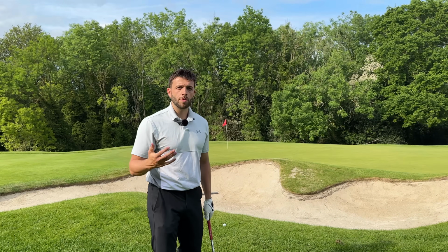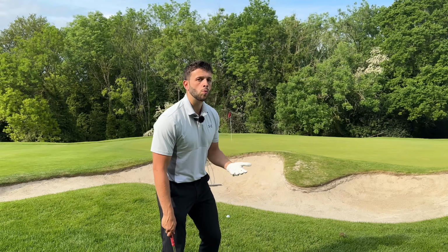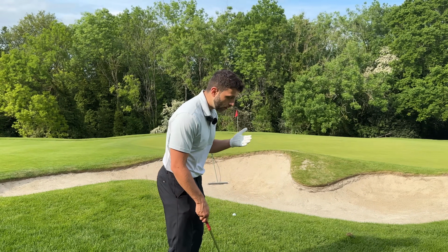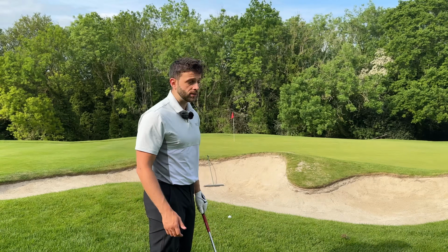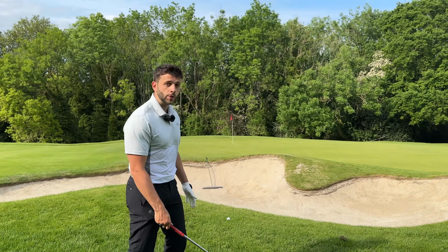As we already spoke about with practice, it's all good practicing around the chipping greens, but when you come out to the golf course, you've only got one chance to do it. You can't do 20 balls in a row and then take the best one. You need to be able to pull this off straight away. This is a shot I've been practicing. We're going to try and pull it off. If I can get up and down here, this will be a great situation.